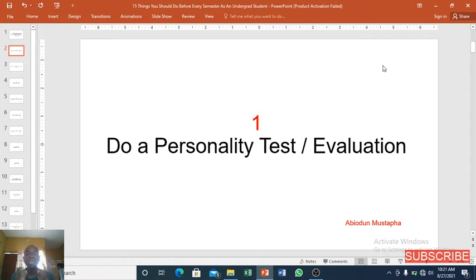One site I can recommend for you is www.16personalities.com. We have many others, some used basically for marketing purposes, but this is a very good way of describing your personality type, the things you can work on, how you need to improve on your relationships, and how you need to improve in diverse areas of your life.